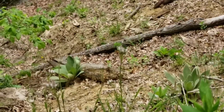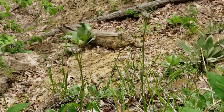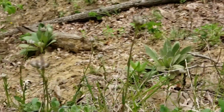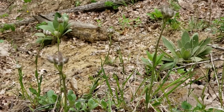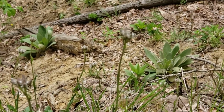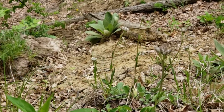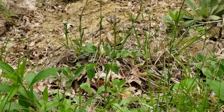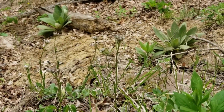Okay, and I think this might be our last find of the day. These are in the daisy family, and they have a really funny name. These are pussy toes. I know, hilarious. They get their name because they are fluffy and they kind of look like the feet of cats. They are fuzzy and kind of cool looking. They, again, are in the daisy family. So they're related to sunflowers, dandelions, all that fun stuff. And these are a springtime bloom.